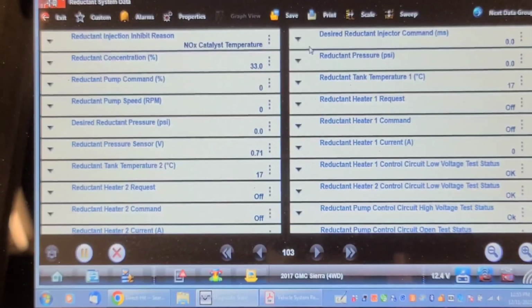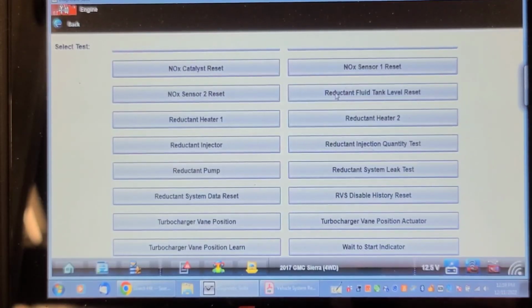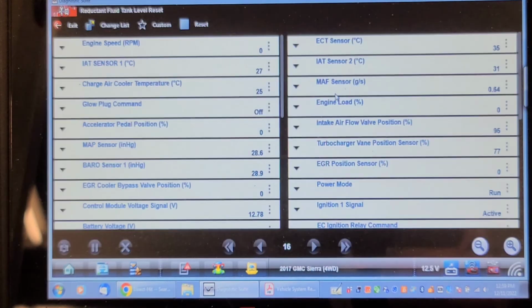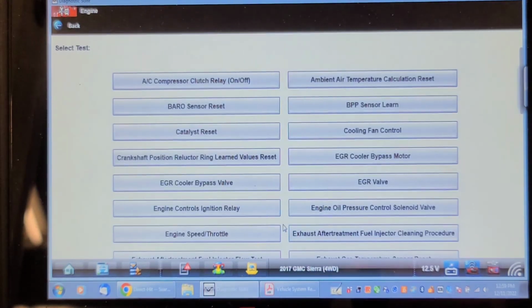I'm gonna look around. So I finally found the reductant fluid tank level reset. Now I hope it wasn't supposed to be done before we put fluid in the tank. Service information says to follow the instructions on the scan tool, but it doesn't tell me anything on the scan tool other than reset. Well, we'll give it back to the customer and see how it is.